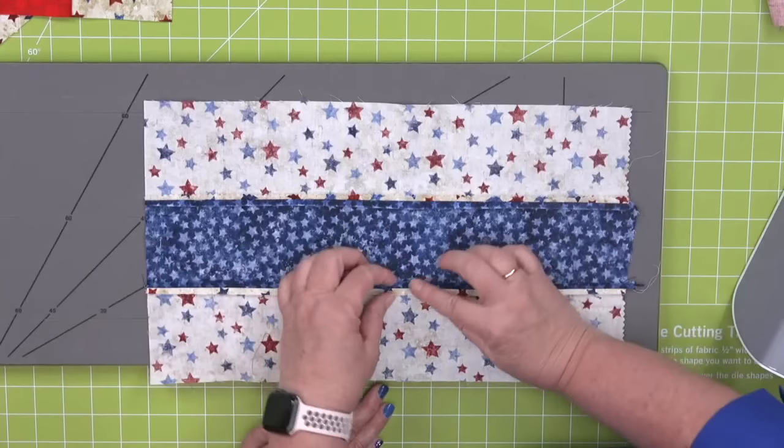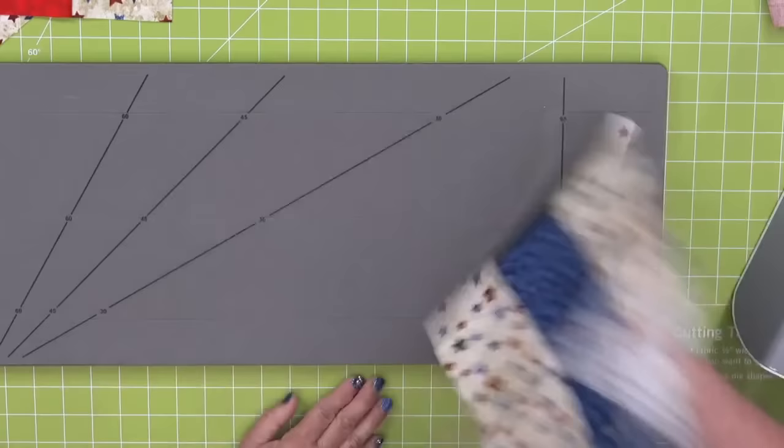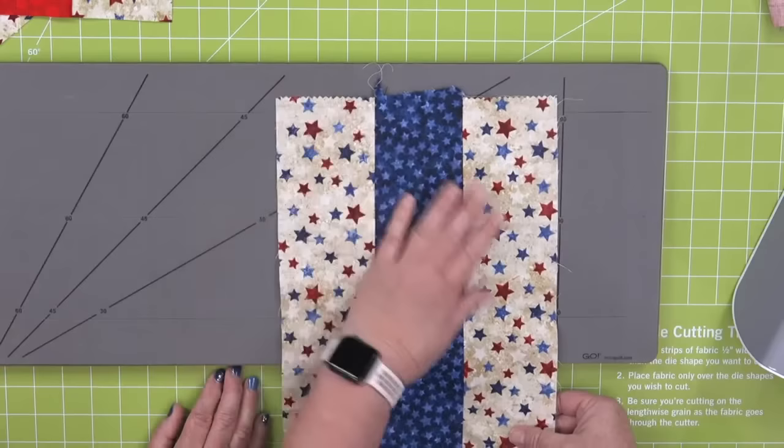If I press to the dark side, then there would be three, and you don't get as much bang for your buck. Cut down your cutting possibilities. Can I say bang for your buck on the 4th of July weekend? I bet I can. I think so.